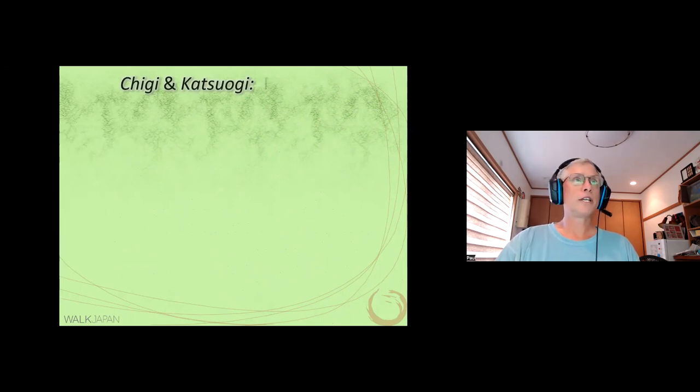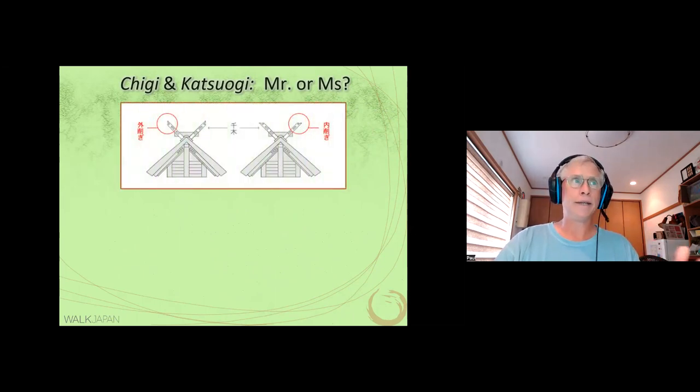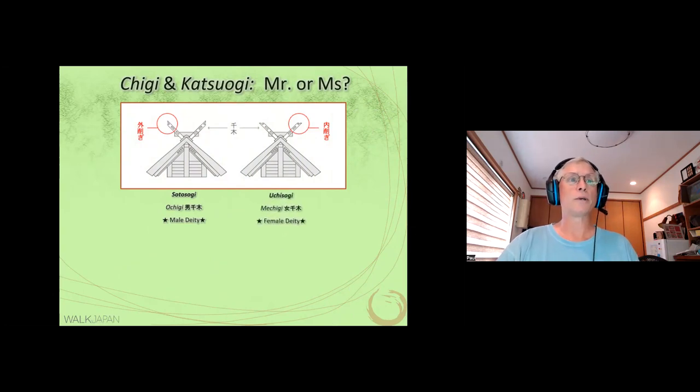Next, we'll talk about Chigi and Katsugi, or Mr. or Miss. And this will let you know the gender of the deity enshrined in the shrine. So we have two types of chigi: the sotosogi and the uchisogi. Sotosogi is o-chigi, where the cut is vertical, and this represents a male deity. The second is the uchisogi, or the me-chigi. This is for a female deity, which has a horizontal cut at the top.